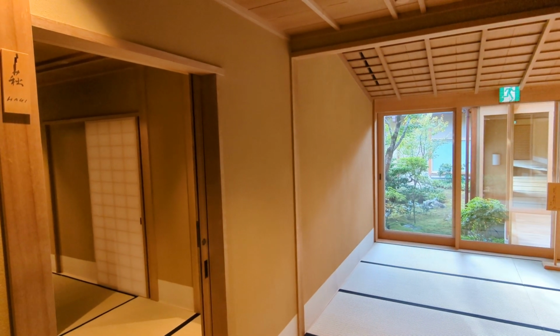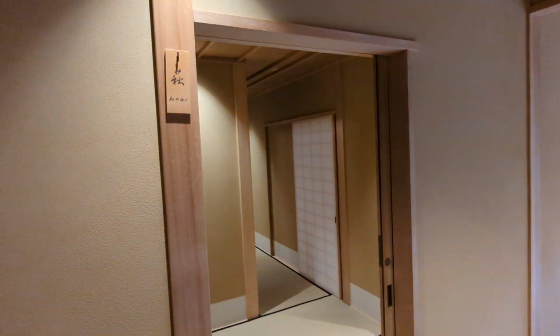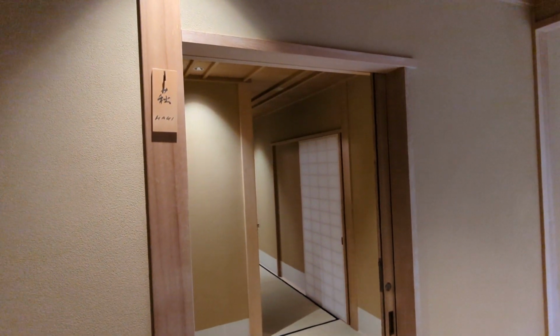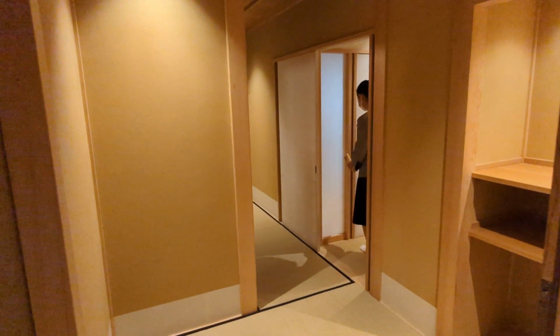Asaba Ryokan in Shuzenji, Izu, Shizuoka Prefecture. This is one of the two rooms that we're staying in this time. This is Hagi on the first floor.